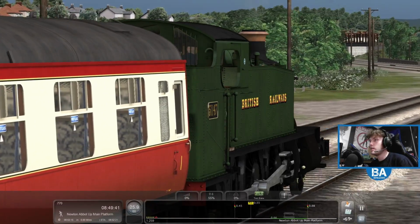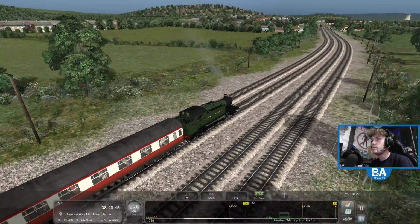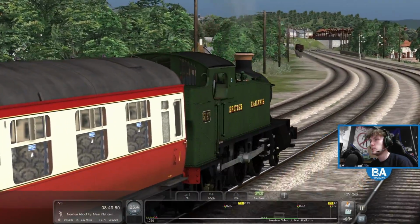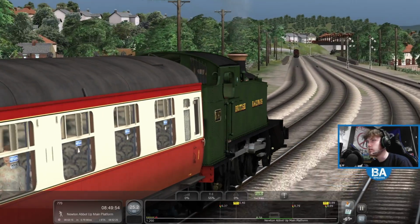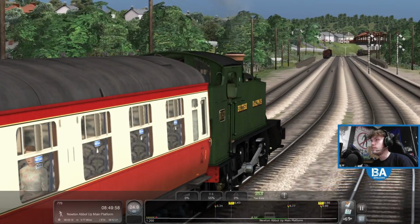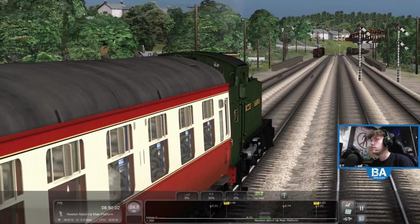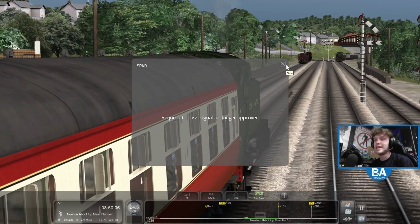So we will take it at about this speed, actually, as we come into Newton Abbot. So I can't see any nice looking signals on there. So yeah, I think we will have to wait at this one, unless we tab it again and it might let us through. Shall we try that? There you go.